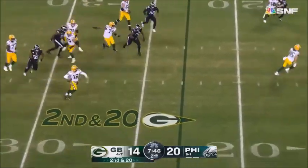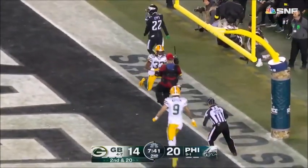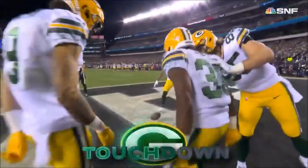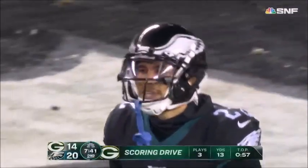Rodgers climbs. Escapes. Fires to the end zone. Touchdown, Aaron Jones. What a play! And the Pack jump back to 2020. This third quarter.